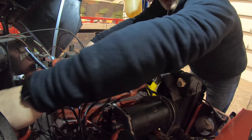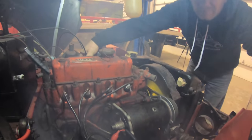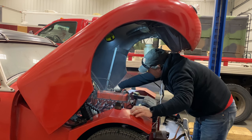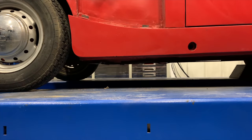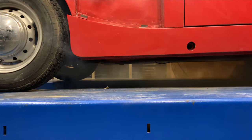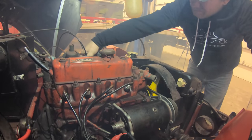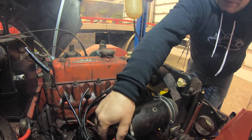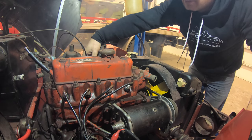I'm going to try to give it a little bit of throttle. Well, it runs. I'm not sure why it shut off. Oh, it shook my lead to the ignition off. That's why it shut down. Let's run it for a little bit longer.